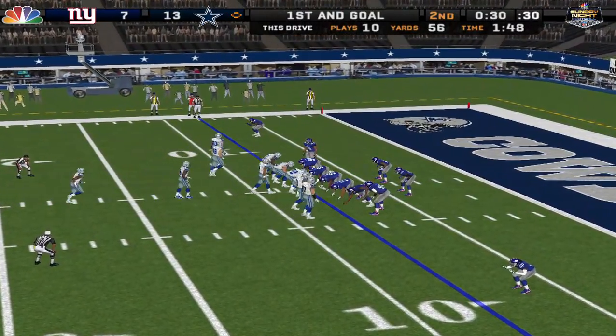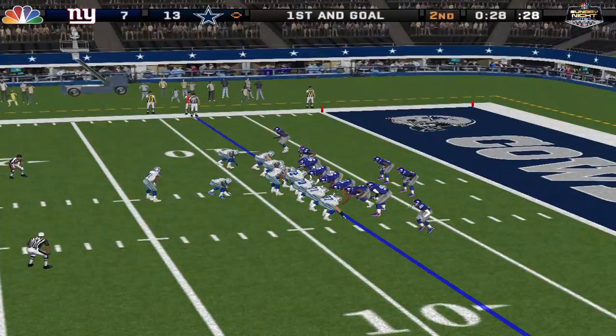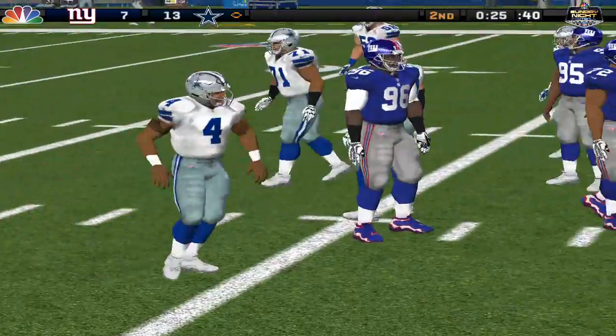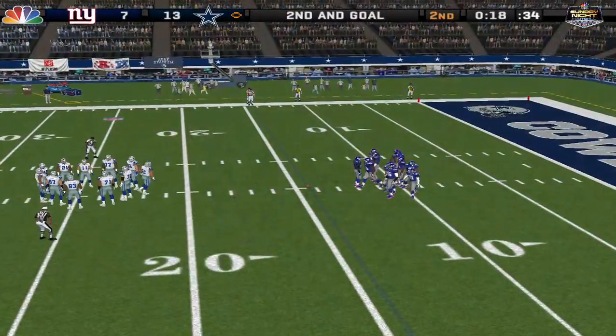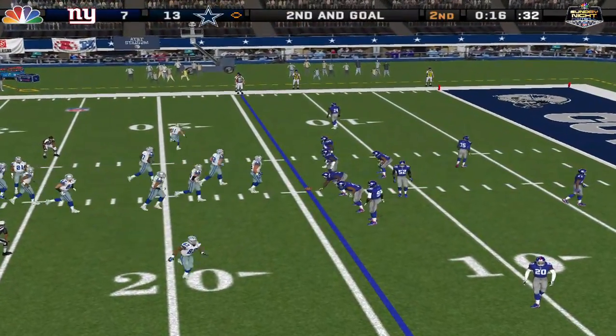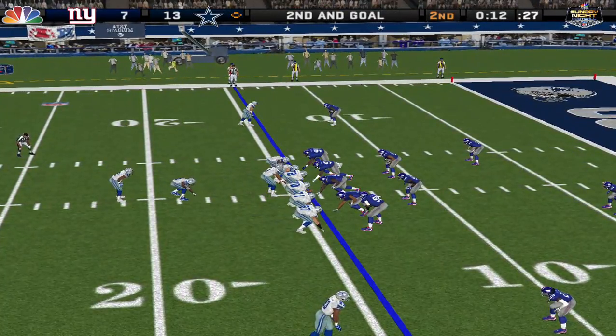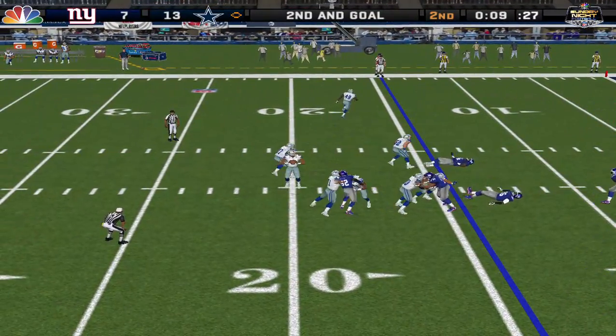Hey, let's go. Watch the snap down. Let's go. Boom! And where'd that truck come from? It's 2nd and goal at the 14-yard line. The Giants with a 4-man front.